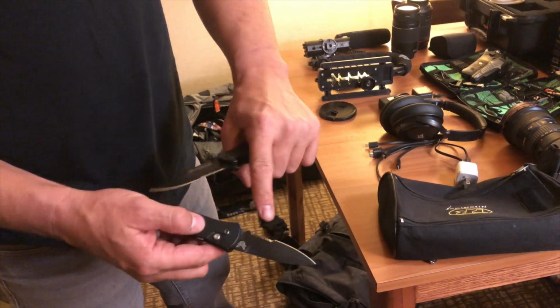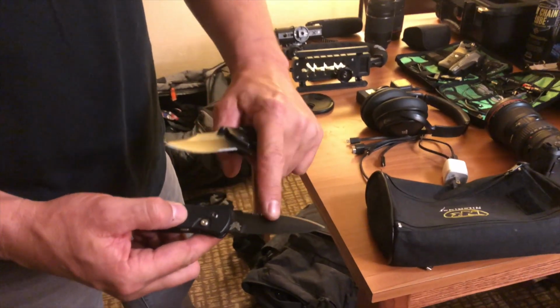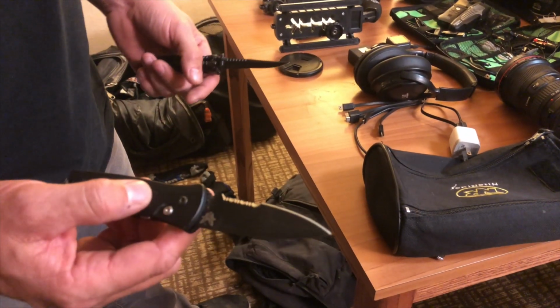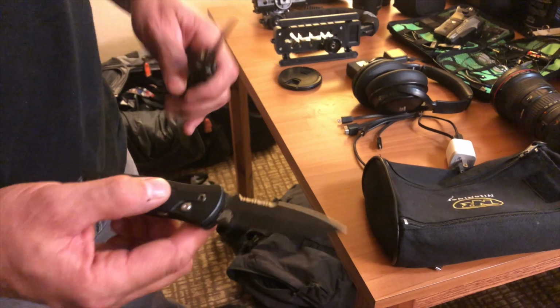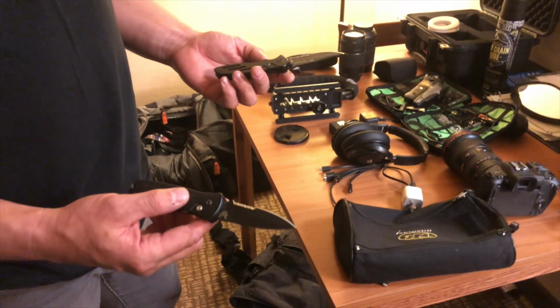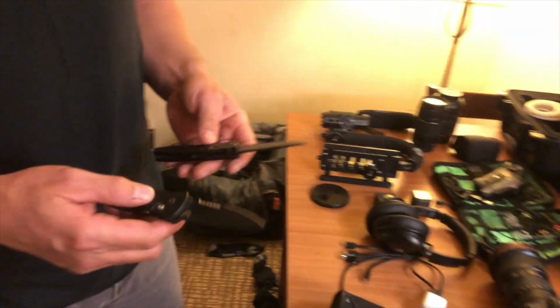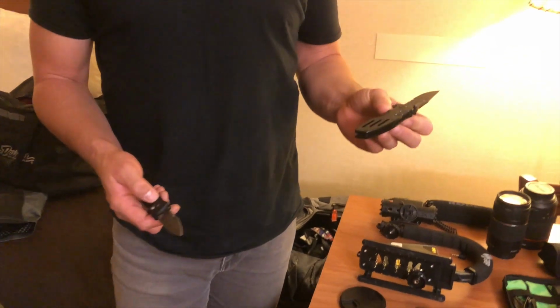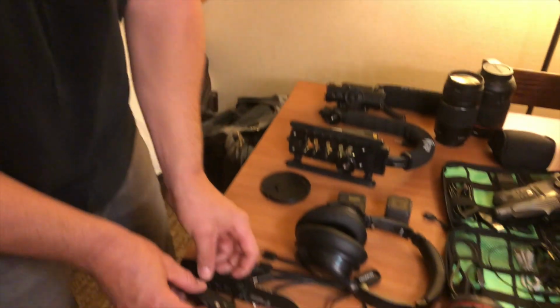Yeah, so this is good for just cutting through gnarly stuff, and then here you can cut up limes and Baja, or you know, put on mayonnaise on your sandwich in the middle of the adventure. However, I have a new knife coming from Boker, and we'll show you guys that as soon as that comes in.